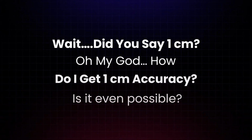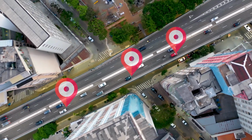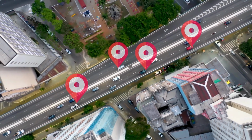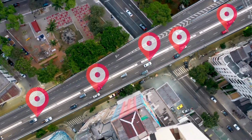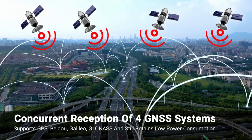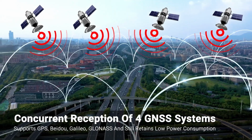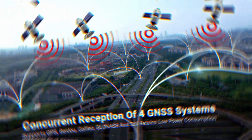Wait, did you say 1 centimeter? Oh my god, how do I get 1 centimeter accuracy? Is it even possible? Yes, it is. Once everything is configured and operational, the rover GPS module will produce typical NMEA words along with extremely precise latitude and longitude. To be clear, it is 1 centimeter accuracy, not 1 centimeter precision. Yes, it has a 0.1 mm accuracy.